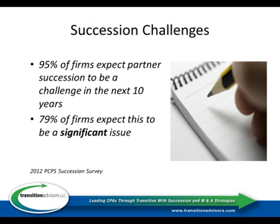What we're going to talk about today is not rocket science. I'm probably not going to say anything that you haven't heard before. None of this is that. Most of this is pretty rational and logical. So why is it that most firms struggle with this issue? Why is it such a big problem for the profession?